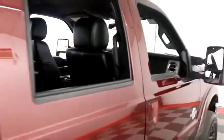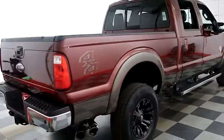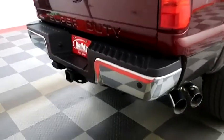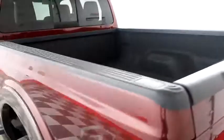Inside, leather interior. Seats are very clean all the way throughout. One more look down the passenger side. Then we're going to swing around to the back end. You have a factory trailer hitch as well as rear backup sensors and a camera. Spray-in bed liner is going to keep the bed very safe.